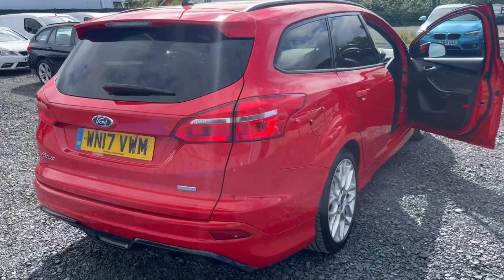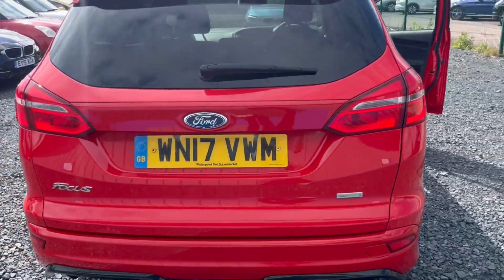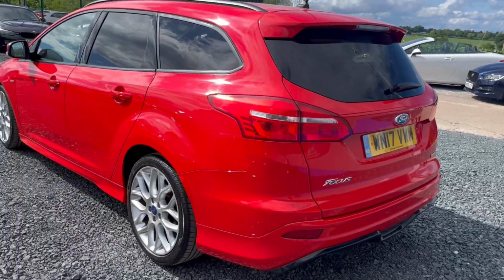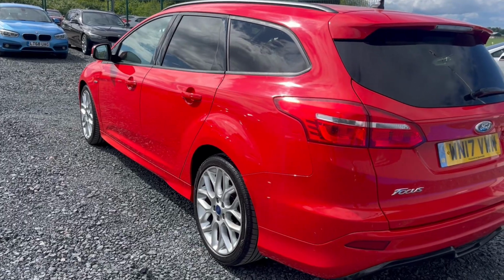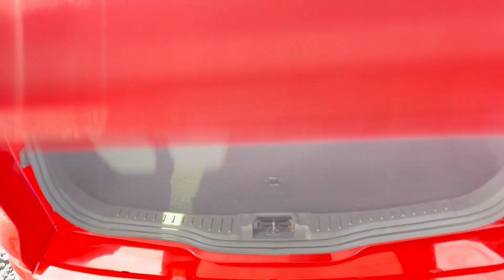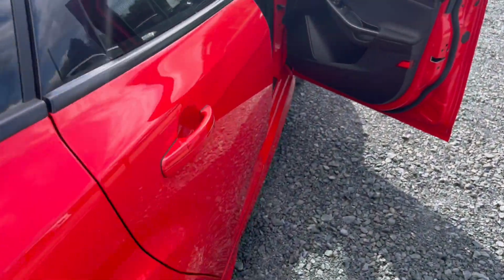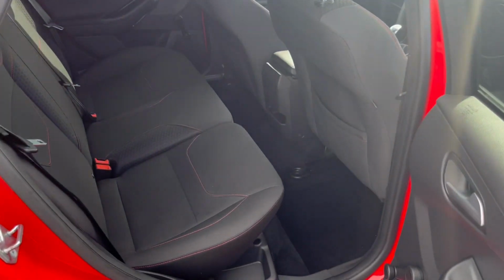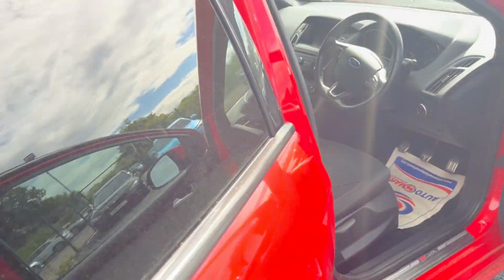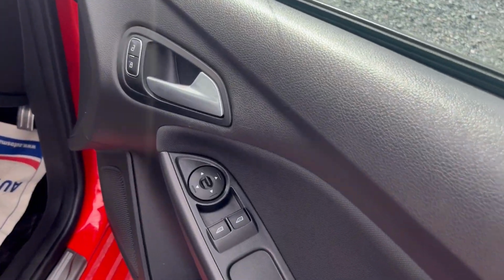Drives absolutely superb. Great service history. Huge boot area, all in lovely condition. Got the ST special interior with the red stitch piping, electric windows and mirrors.